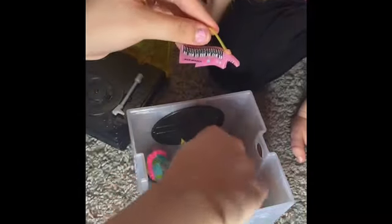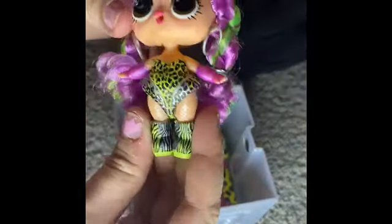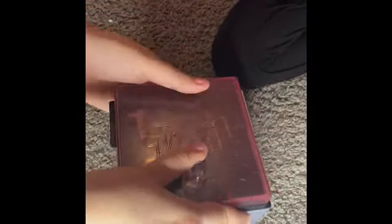With this little keyboard and hair ties. I want to see what she looks like. She got her sticker. And then we got this one, pink hair. She comes with the microphone, so she's the singer. She also has one of the discs.